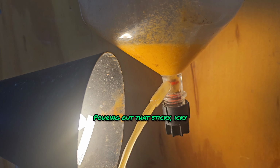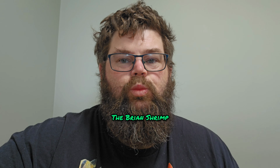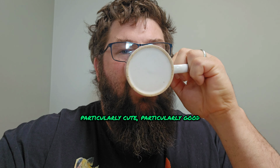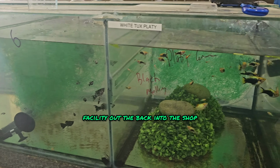Pouring out that sticky, icky, good golden stuff, ready to rock throughout the facility. The brine shrimp, and I was feeling particularly awesome today, particularly cute, particularly good. Happy days. So doing the rounds, checking out what fish we can bring forward from the breeding facility out the back into the shop.